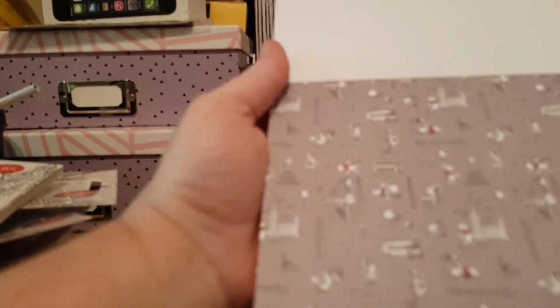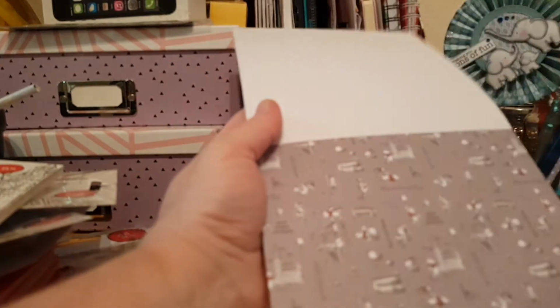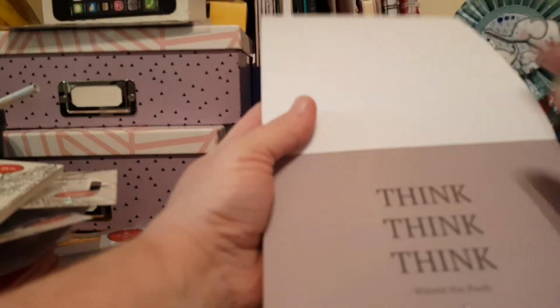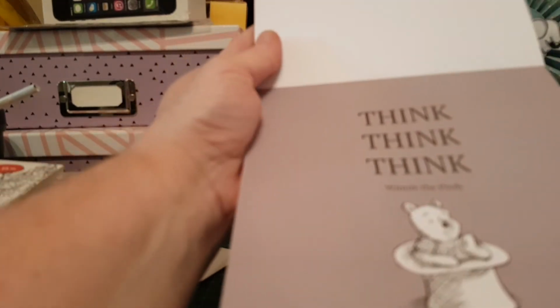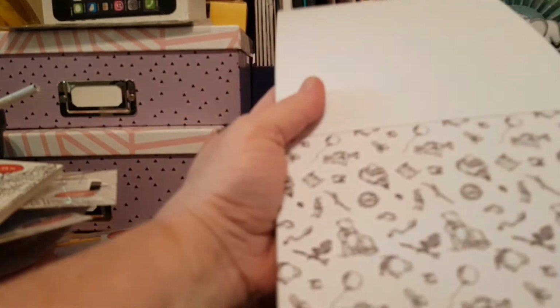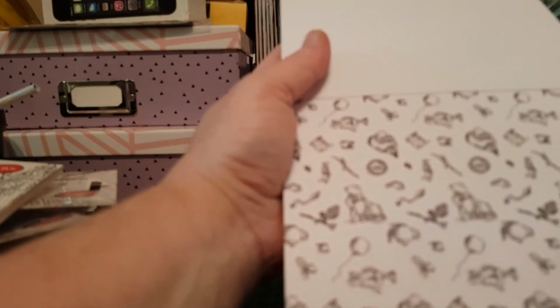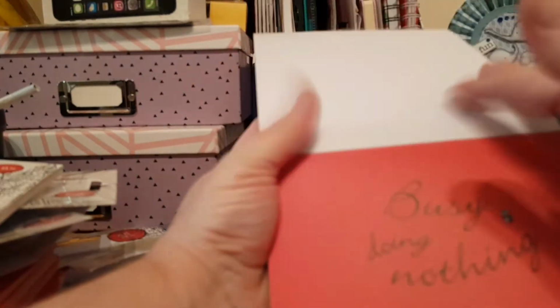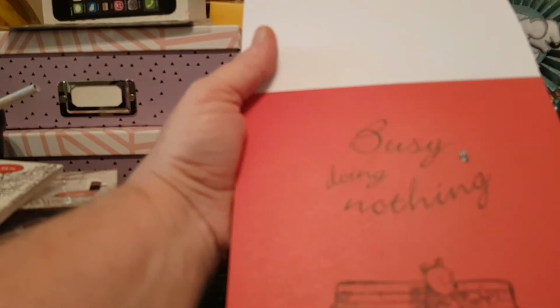Also, we have this. It's saying, busy doing nothing. Busy doing nothing again. These are super cute. This one with think, Winnie the Pooh. And again, these paper pads are really nice, I like them. Busy doing nothing. This is Pooh and Piglet.